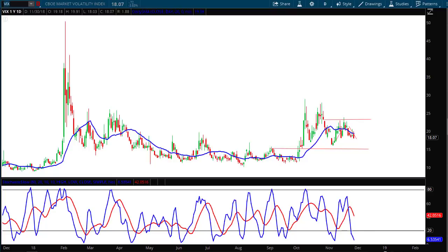There's an old saying, as January goes, so goes the year. And we are expecting a year-end rally, aka the Santa Claus rally. But at the end of that rally and into the first few days of January, we're going to have to keep a close eye on the price action to make sure we don't start turning lower.